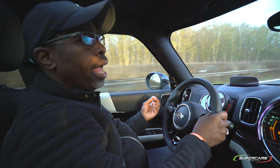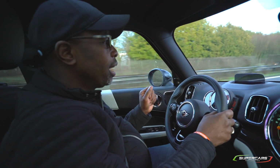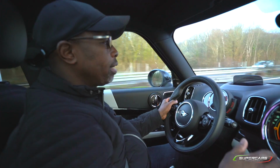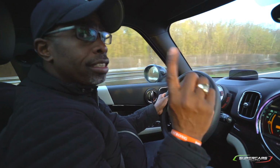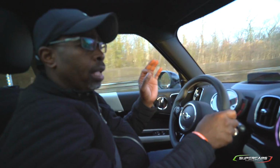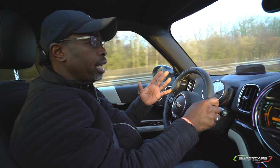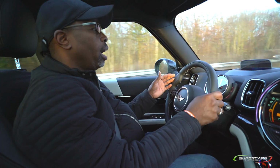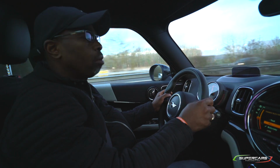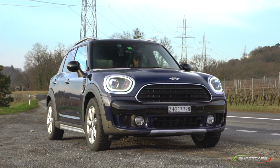We're on the A1 heading to Col de Marchairuz, a great driving road, we're told. And I have to say, the ride comfort on the MINI is pretty good. We have it in regular mode, we don't have it in sport yet. This is the diesel version. The handling is actually pretty good, and on a straight road like this, the ride quality is really good. It's solid, the feeling is direct, the steering wheel is nice and tight, and overall, ride quality is great. I would give it an A-.